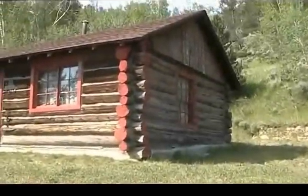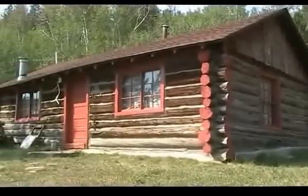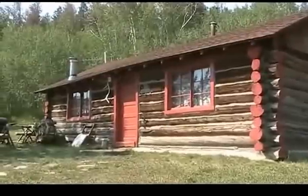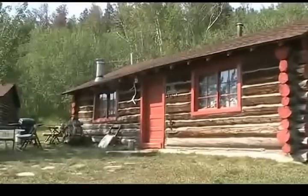So here we are at the historic Labonte Canyon cabins, and this has been a labor of historical restoration love for the past 8 years. Still lots of work to go. This is the main cabin.